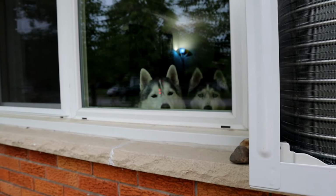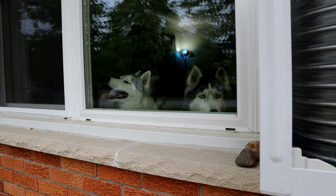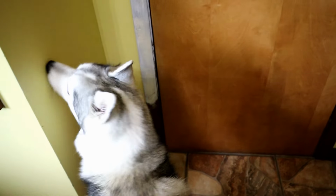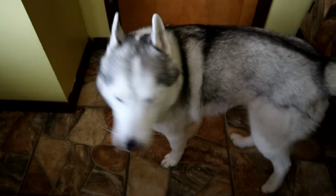So we get back home, and Memphis is still staring out the window, but this time it's actually her turn to go for a walk. Is it your turn? I think we'll give Memphis a moment to let you know what she thinks about going for a walk.